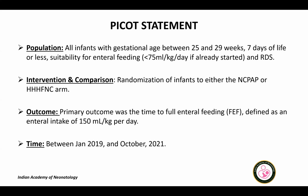Respiratory distress syndrome is a common condition in preterm infants, and the use of non-invasive respiratory support reduces the need for mechanical ventilation, risk of death, intraventricular hemorrhage, and bronchopulmonary dysplasia in these infants.